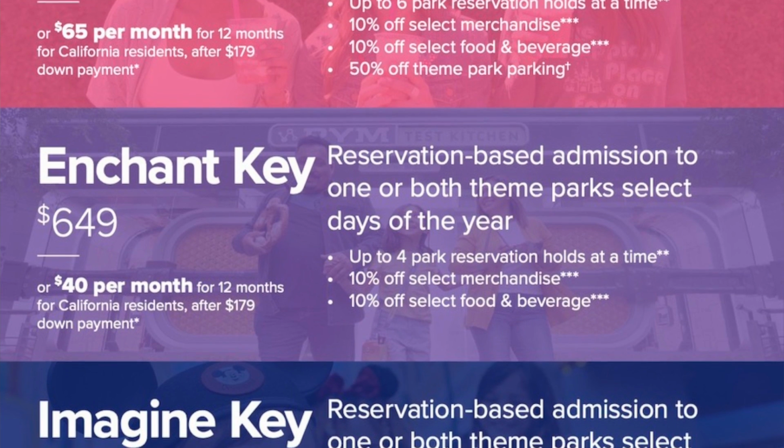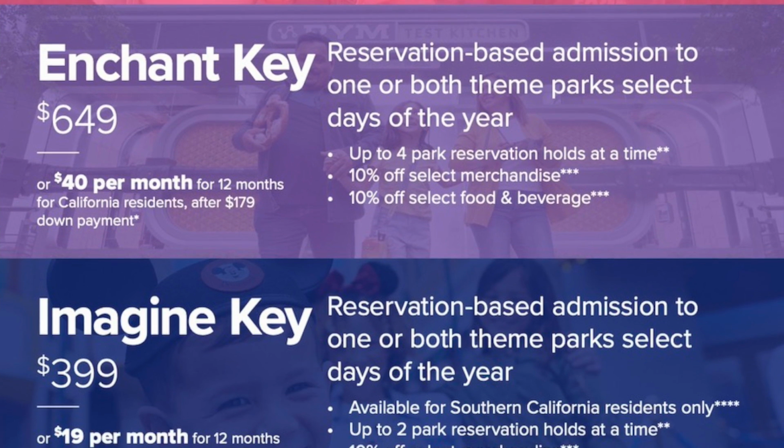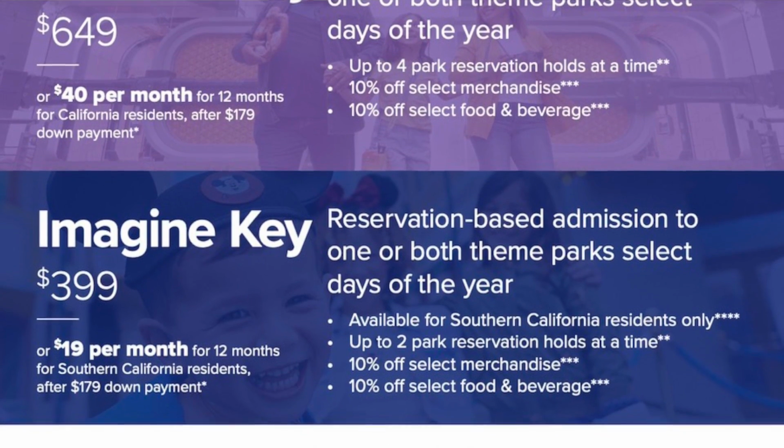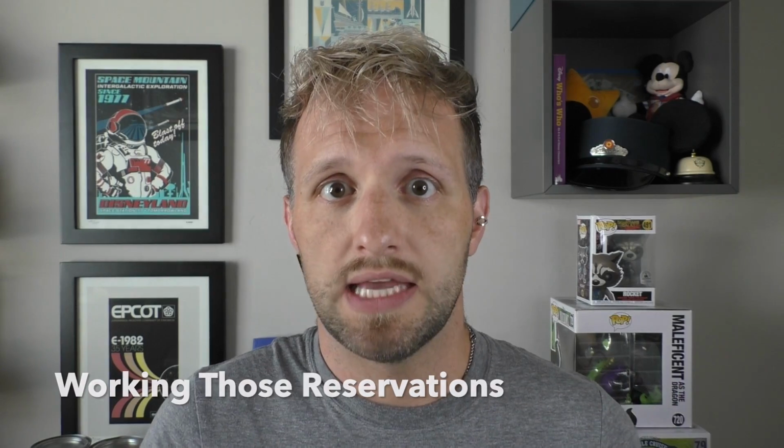But if you do live in Southern California specifically, then you have access to a 4th tier, and it's called the Enchant Key. This one has a lot of blackout dates, similar to the Enchant Key, but you still have a lot of options, especially in the non-summer months, to still come into the park. You can only make up to 2 reservations at a time, but you get the same 10% discount on select merchandise, food, and beverage.